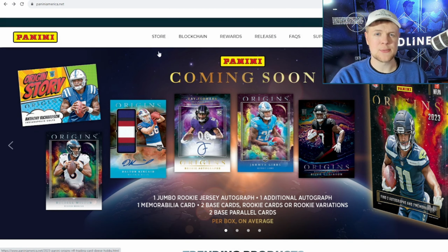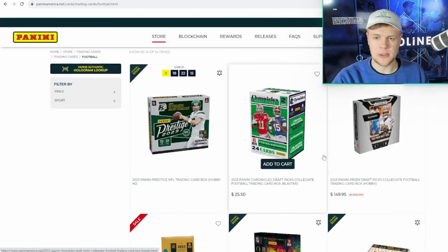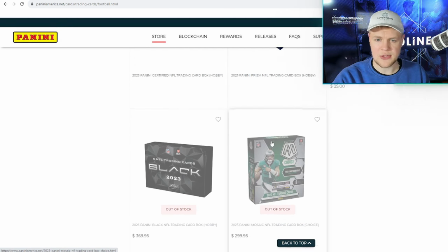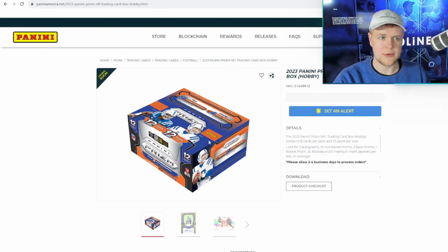So we're on Panini's website, and if you go to Store, Trading Cards, then over to Football, it pulls up all the upcoming football cards. Most of them say coming soon. Some of them have the option to set an alarm notification. And then if you look right here, the bottom one is Prizm, and this just got posted in the last 48 hours, so we're going to dive in and see what's up.